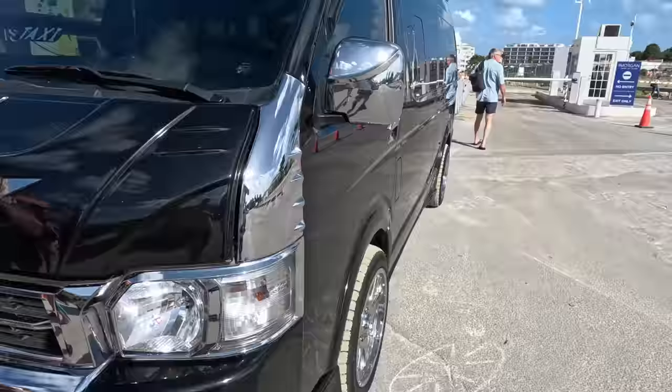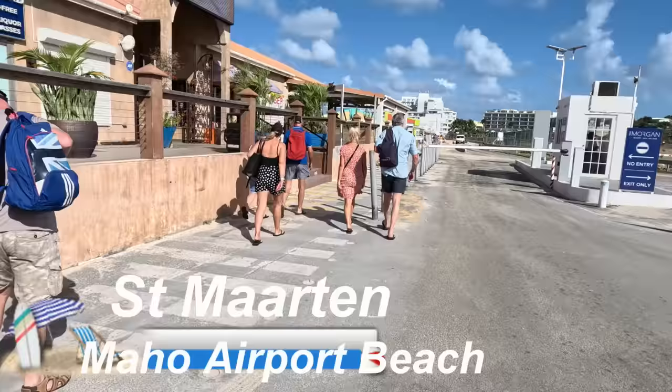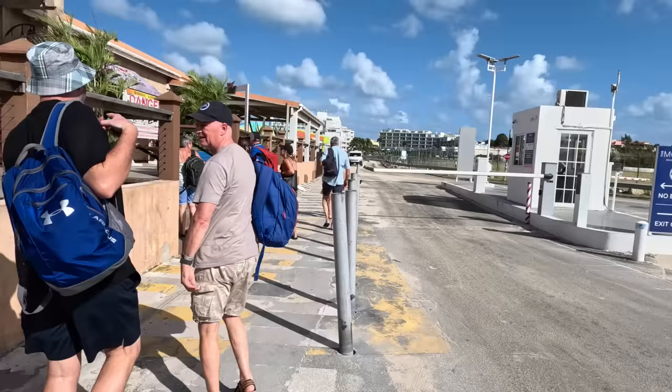Exactly. Wow, we made it at Maho Beach. Yeah, $16 per person return straight from the ship, and they just pick you up here at a set time. Or I think they shuttle backwards and forwards as well. Yeah, you can walk and get the bus if you like for a couple of dollars, much easier.